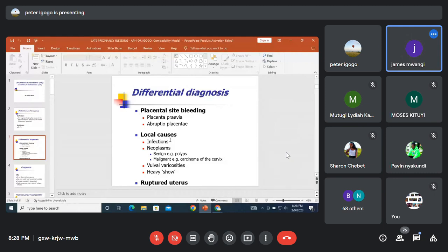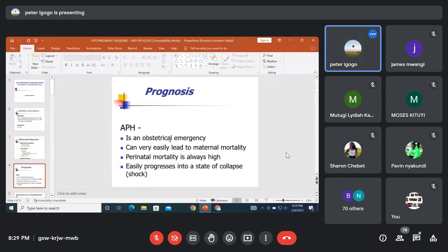Chlamydia. Okay, not chlamydia as such, but maybe I can answer this for you. Candidiasis, you know, yeast infection, fungal infection. It can cause inflammation and itching and can present with PV bleeding. So that is one of the causes. Also, local causes like vaginitis and cervicitis can cause late pregnancy bleeding.